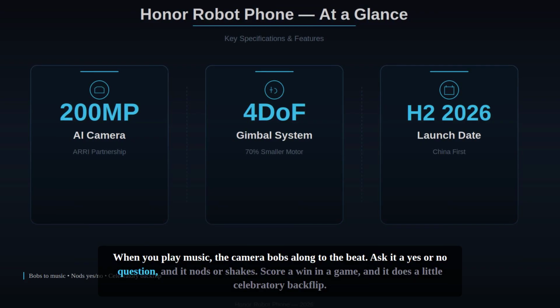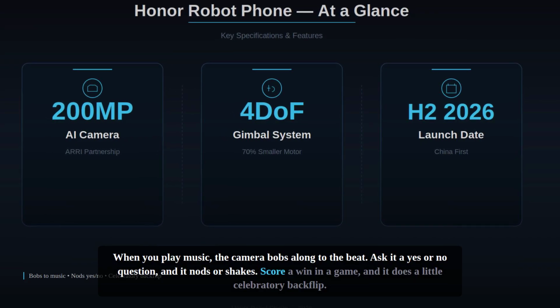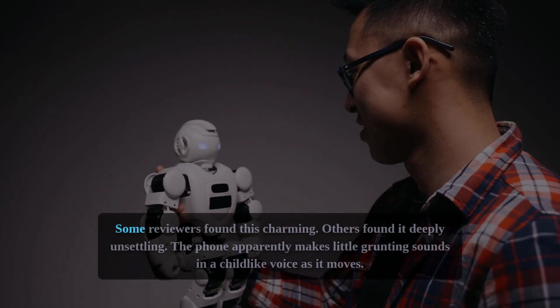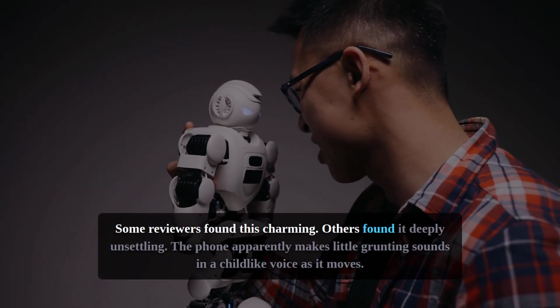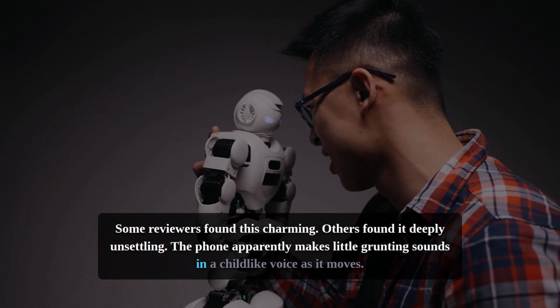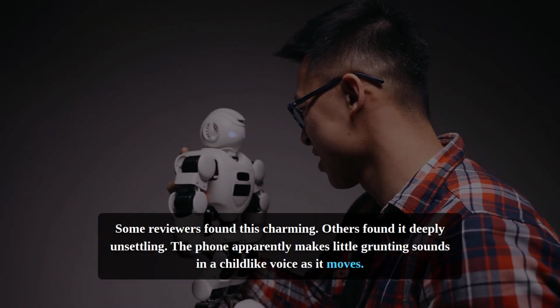Ask it a yes or no question, and it nods or shakes. Score a win in a game, and it does a little celebratory backflip. Some reviewers found this charming, others found it deeply unsettling. The phone apparently makes little grunting sounds in a childlike voice as it moves.